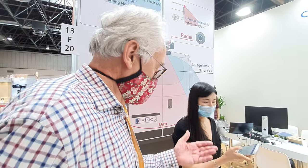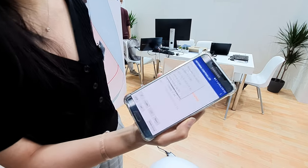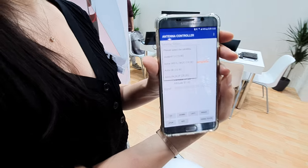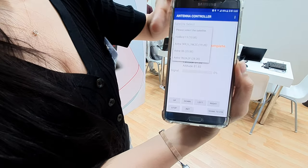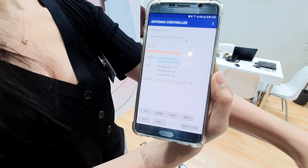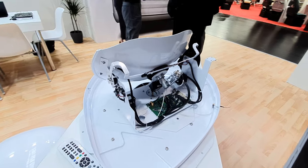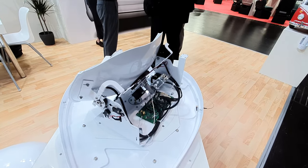So if I select. Oh, here we are. There's the demo. So I'll put this up. There, that's great. Please select the satellite. And Astra. Oh, it's looking for Astra. Yeah, it's searching now.